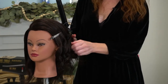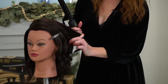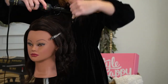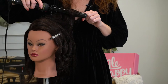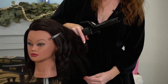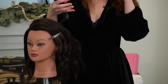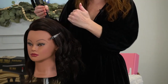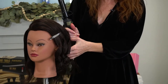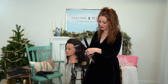If I wanted to create a high elevation, or more volume like a beach wave, I would bring this curl up and then wrap it around the curling iron in this direction. When I drop that out and the curl breaks up, it's going to layer on top of each other so that curl will break apart. Essentially it looks like we did a whole bunch of different layers of curls individually, but we did it in one shot. So it's kind of cheating. These are all the hot pro tips that you can use.